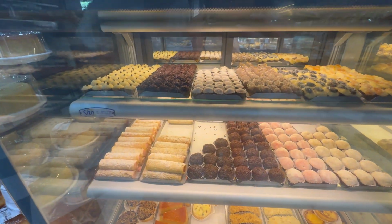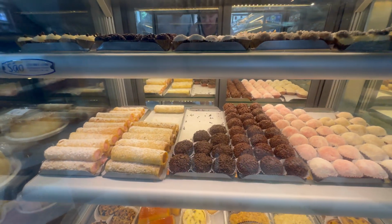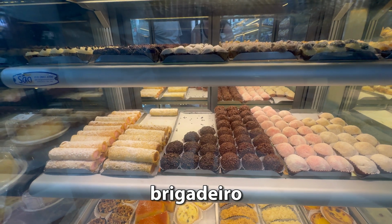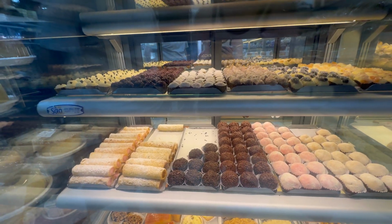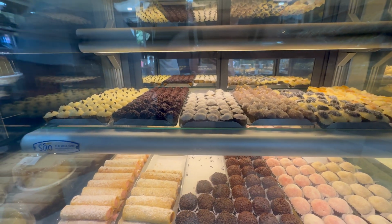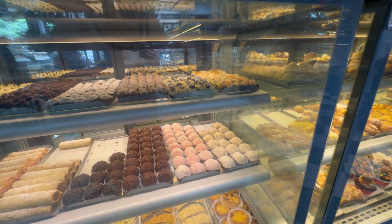Guys, if you come to Brazil, you have to have one of these balls. I know, these are the big ones. This is the traditional brigadeiro, which is like a chocolate ball. You can have it in different flavors. This is leite ninho, which is powdered milk. You can have it with maracujá flavor, and it just tastes amazing.